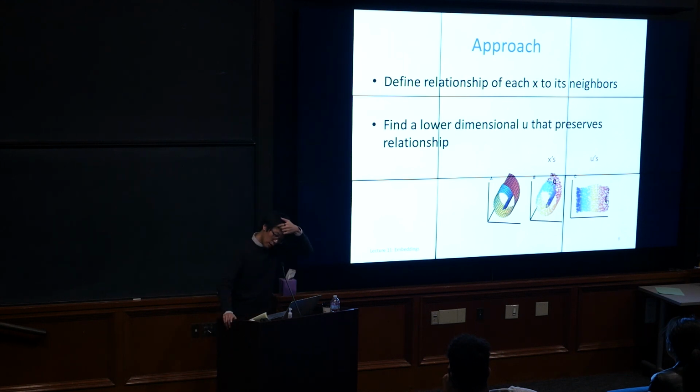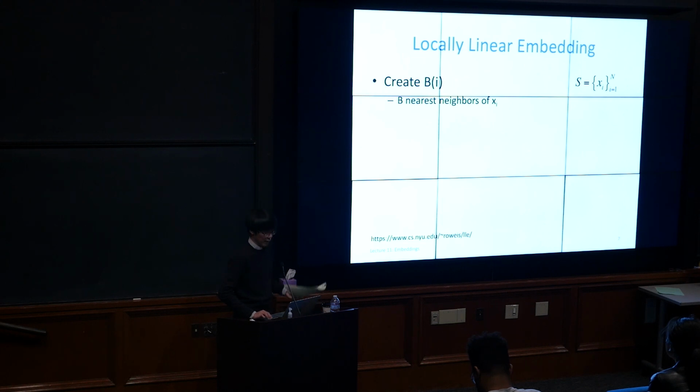So the approach that we'll take, and I've alluded to this before, is we're going to define this relationship of each x to its neighbors. In the example, it's just spatial distance. We're going to define this relationship of x to each of its neighbors. And then, again, we're trying to find some lower dimensional u that preserves that relationship. It keeps points that are near each other near, but is still able to represent the data in 2 dimensions instead of 3. Okay, so let's say this mathematically.